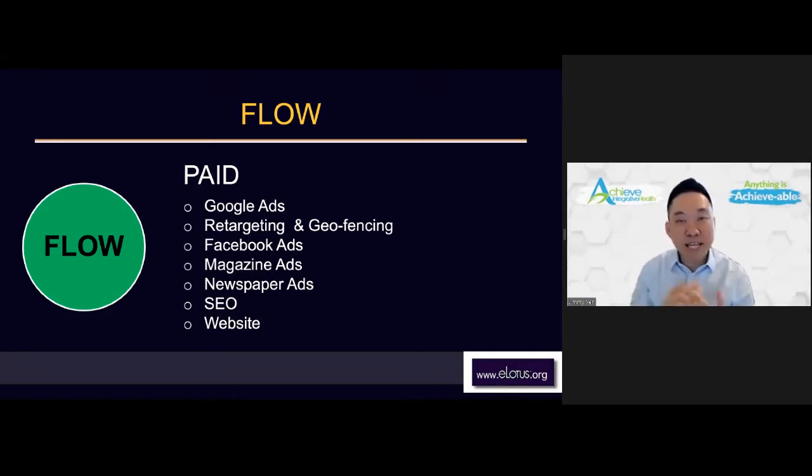Not saying that these can't work. They can work, okay? It just requires money. And it depends on your demographics. Those do matter. It does not work the same everywhere. So Google ads, retargeting, geofencing. Some of y'all may not have even heard of these things. I've done it all. That's why I'm telling you.